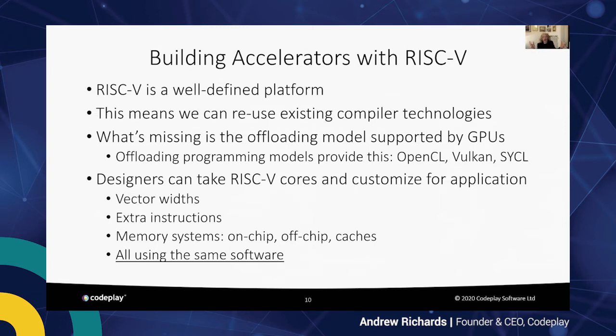So that means designers can take these RISC-V cores and customize them for their applications. They can customize the vector widths, add extra instructions for certain use cases, and adapt the memory systems, whether you've got on-chip memory or off-chip memory or cached memory or uncached memory. You don't need cache coherency for a lot of these standards. And these offload programming models like OpenCL, Vulkan, and SYCL adapt to different vector widths, different instructions, and different memory systems. So you can write the software once, customize your RISC-V core or lots of RISC-V cores and the memory system, find out what's best for your application, and then run lots of software on it. So I think this is a game changer for the AI accelerator market. It just makes it so much easier for people to customize the architecture.